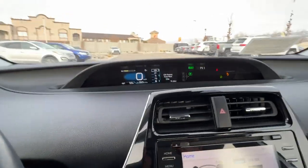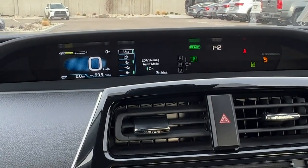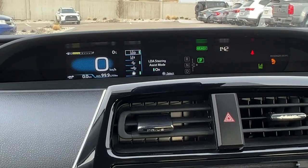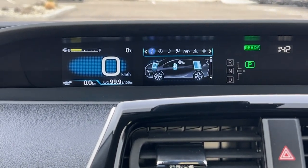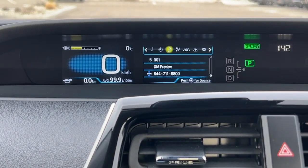Taking a look up here on the dash, we've got our digital speedometer. Also, you can use the controls on the steering wheel to go through and access different information. Like right up here is your safety features once again, or we can scroll through and get different information on our energy, how the battery is, and your audio.